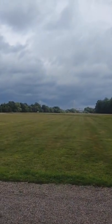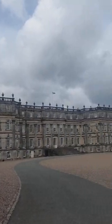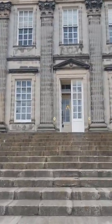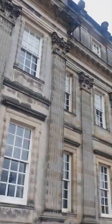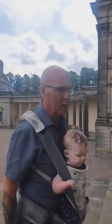So this will be their view. The Forth Road Bridge is here. Wow, it's big. Is this what they just carry her up the steps? What did you say this was called, this place? I meant to say Scone, but it's not Scone. Hopetoun, that's it, yeah.